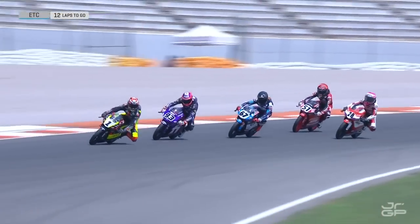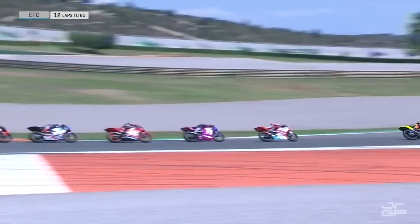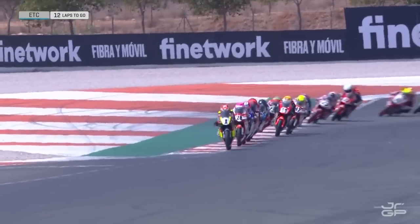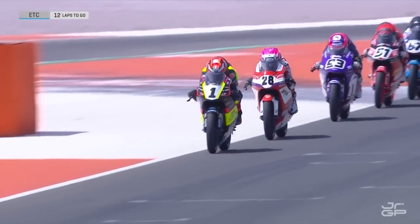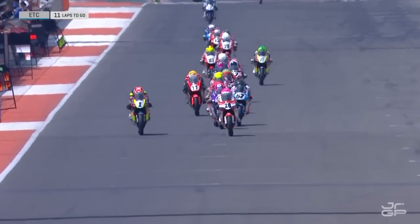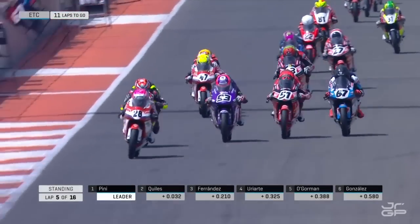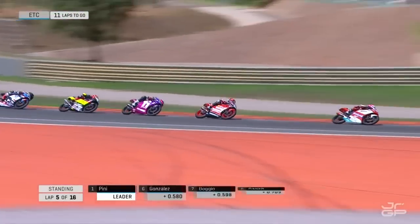How good, can I just say, does it look seeing the number one at the head of a field in a feeder class? Oh my good Lord! How did he pull that down? Max Quiles just went through them like a hot knife through butter, and he's up into second. I don't think he's going to stop there. I was on about the number one lead in a feeder class race. Well, not any longer. Max Quiles, there's a reason. He is an ex-World Championship title holder. He's gone into the lead.